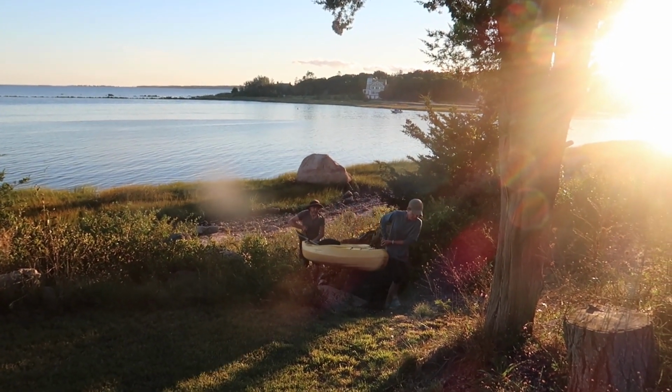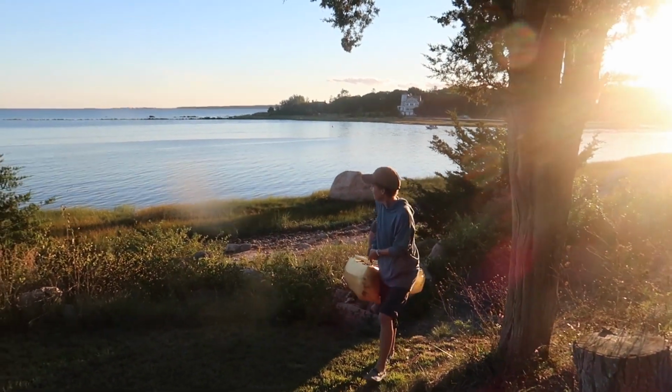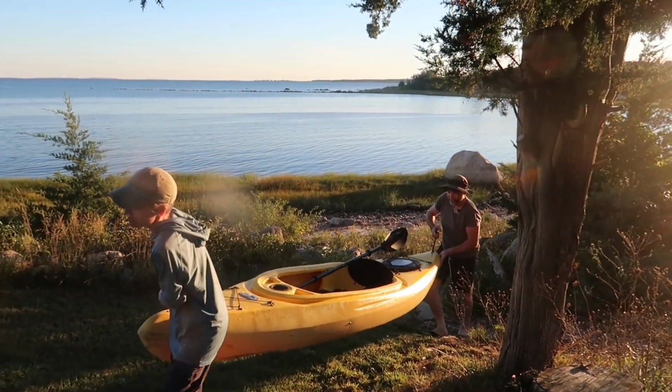My sister-in-law doesn't keep her kayak here. She has a little inflatable one that she just puts in her car, which is quite nice. I've considered getting one, but they're rather pricey.